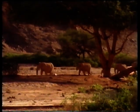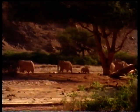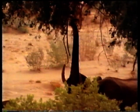Until recent years, little was known about these desert-dwelling giants. How did they survive here? How did they find enough water and food to sustain their huge appetites? Now the Bartletts have answered these questions and unraveled some of the mysteries of these desert elephants.